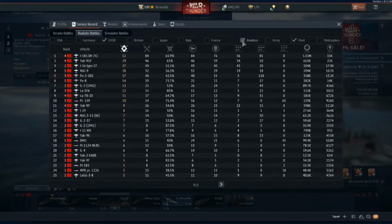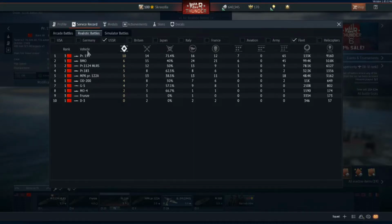If we look at, let's look at my win to loss record in it. So the PR.159, I've had 14 battles and 10 victories, so a 71% victory ratio when I'm using it. 16 respawns, so I've had 6 extra spawns, 12 deaths, and 65 kills. So you can see the kill to death ratio is just ridiculous there. It's so high in this thing.